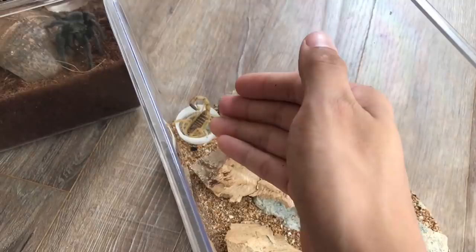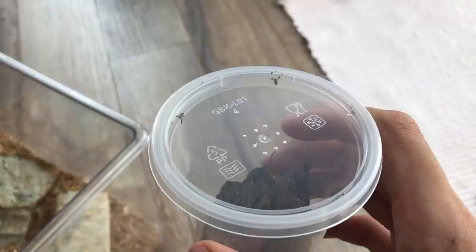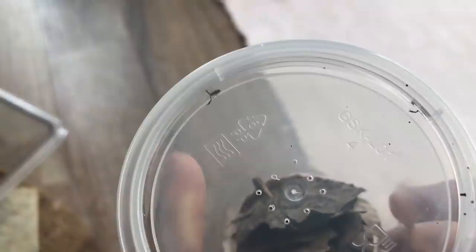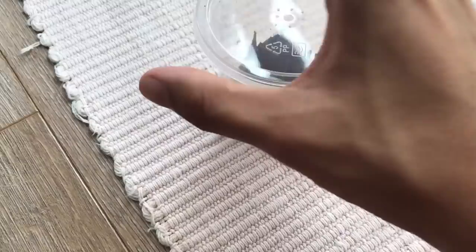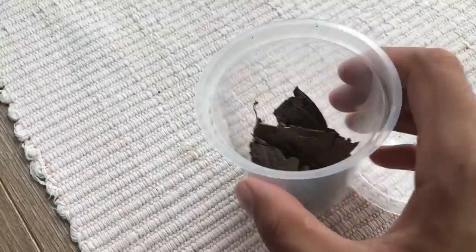I mean, look, there's another one climbing up the wall. Oh wait, what? Is he out? Did he come out? Oh no, he's at the side in there, just chilling. Okay guys, so what we're gonna do is compare what these guys look like and what a typical scorpion looks like. So I'm gonna get this opened, there's actually quite a few of them in here, actually a lot. But I'm gonna get one of them out to the carpet over here.